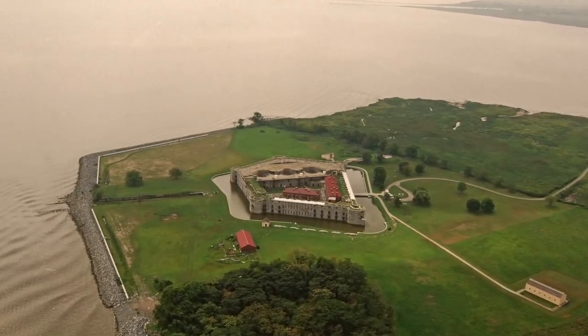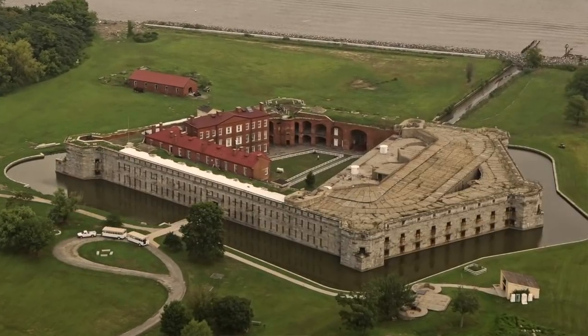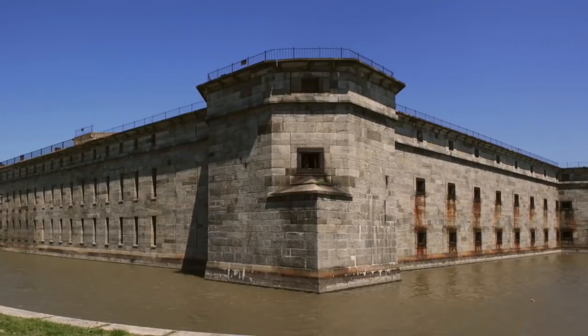Alright guys, let's get into the urban legends and haunted places in Delaware. The first place is called Fort Delaware. Fort Delaware is located on Pea Patch Island, and its construction was completed in 1859, so it's been there for quite some time. It once was home to 13,000 prisoners. And as you guys know, with history usually comes some paranormal activity.